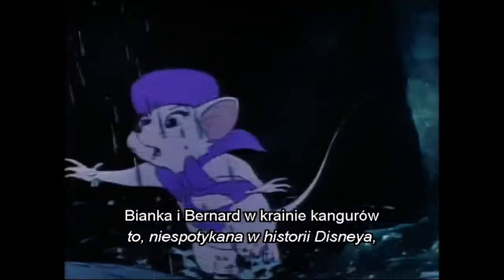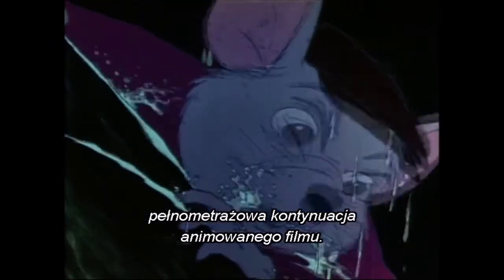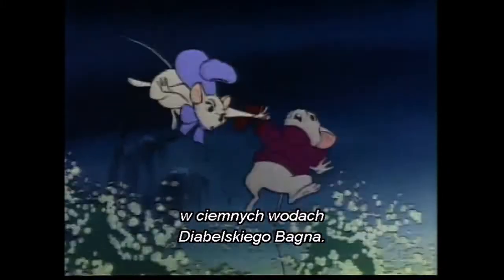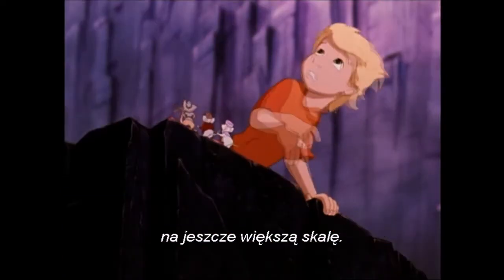The Rescuers Down Under is a rarity in Disney history, a full-length sequel to an animated feature. In the original Rescuers, Bernard and Bianca faced their foes in the dark waters of Devil's Bayou. In The Rescuers Down Under, our tiny heroes encounter trouble on a more epic scale.